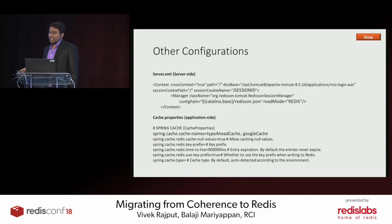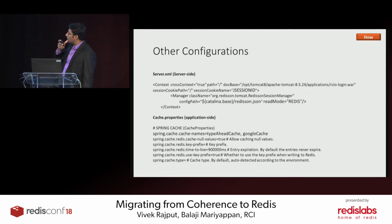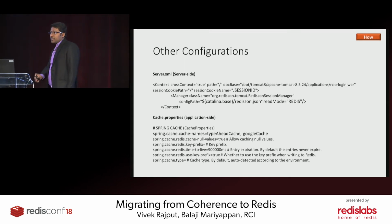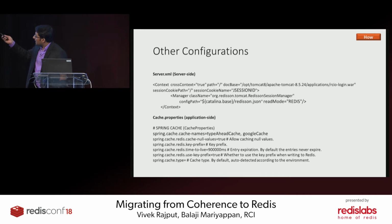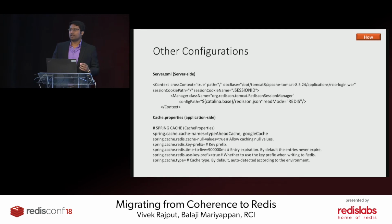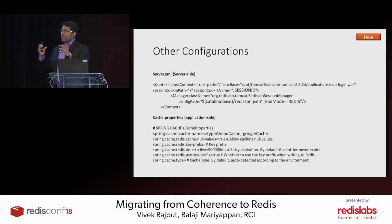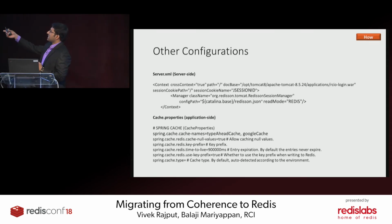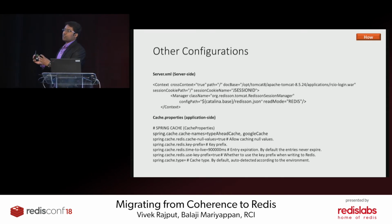For the other configurations you have to do on Tomcat, let us concentrate on the top part. That is the configuration which I have to do in Tomcat server.xml. The Tomcat manager, whatever manager you'll be configuring, is a very good tool. It's like plug and play. Earlier we were using Oracle Coherence, so we had Oracle configuration there. Now tomorrow, when you want to use a different session tool, like we were using Redis, we just had to go and change this to tell Tomcat we are using Redis. So it's a very simple thing.